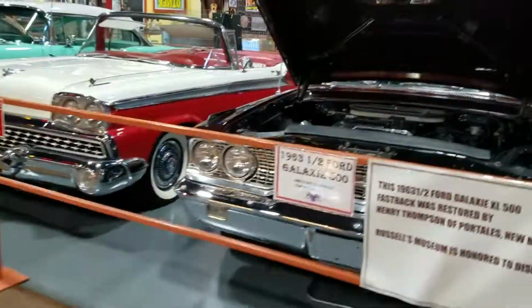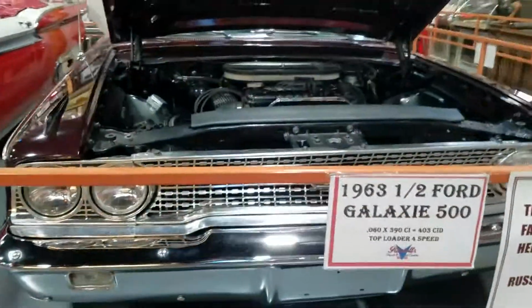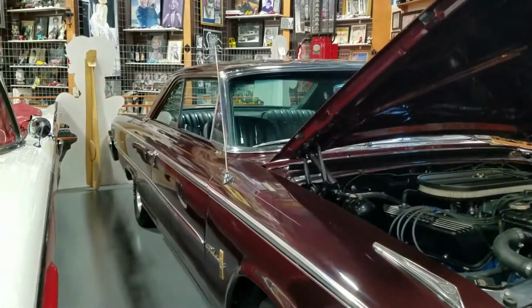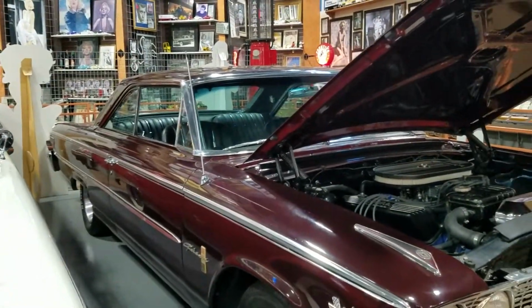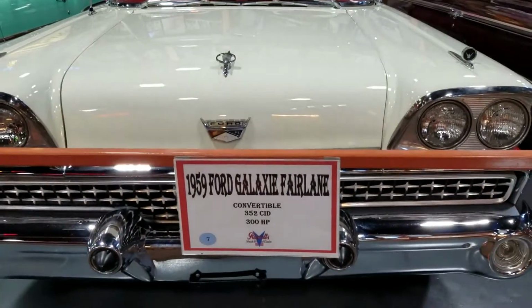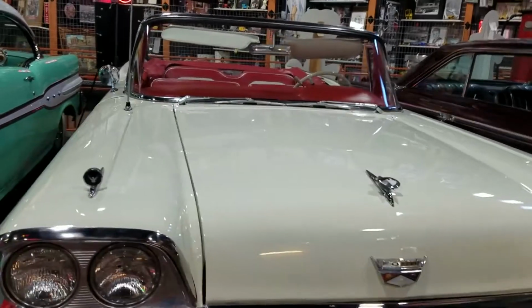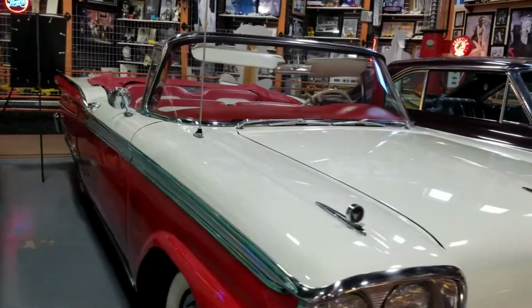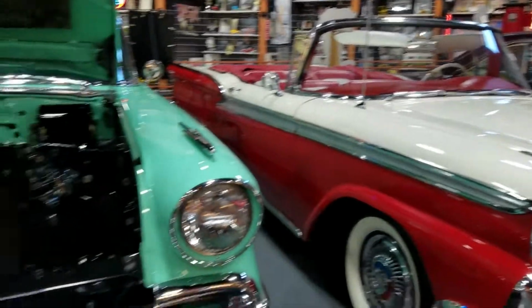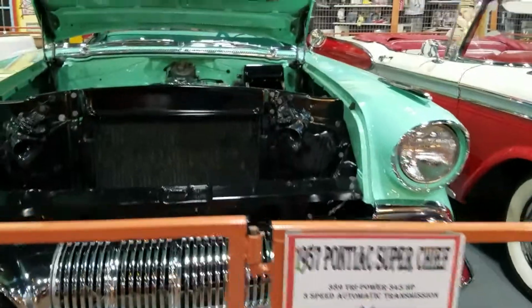But look at this. A 1963 and a half Ford Galaxie 500. Look at how clean the engine is. But I mean, these cars are really in good shape in here. And then this is a 1959 Ford Galaxie Fairlane. Look at that. Reminds me of Happy Days. 1957 Pontiac Super Chief.